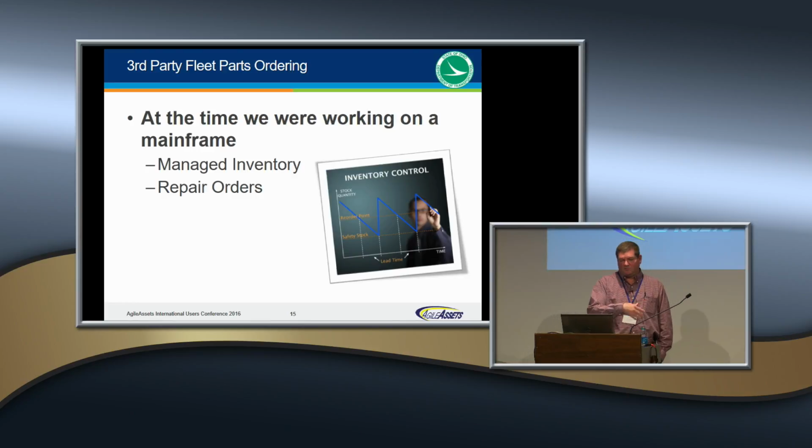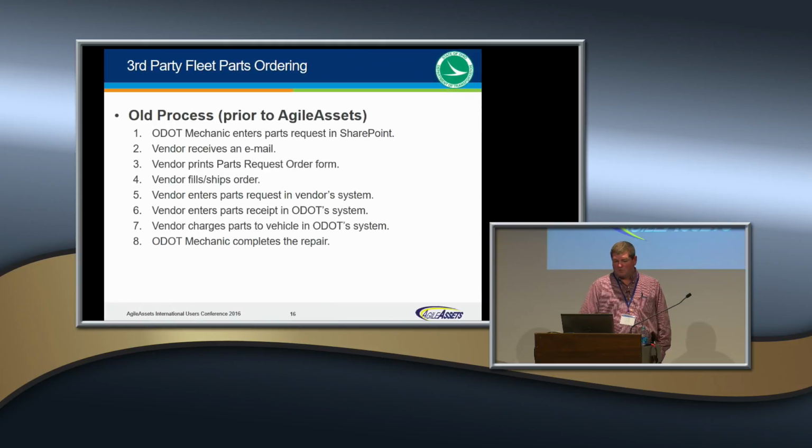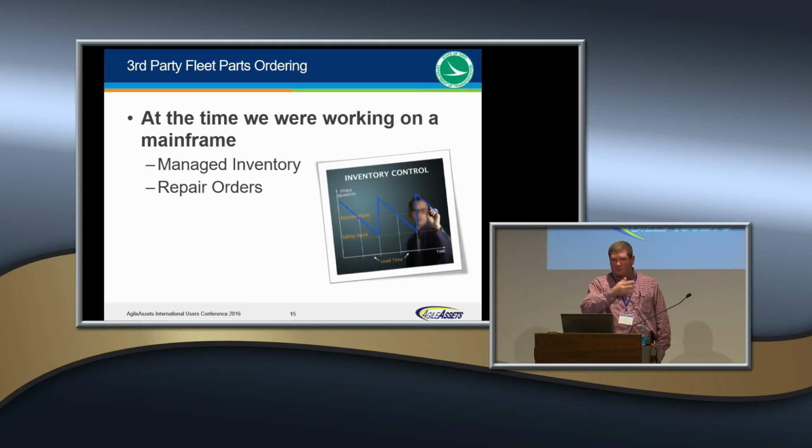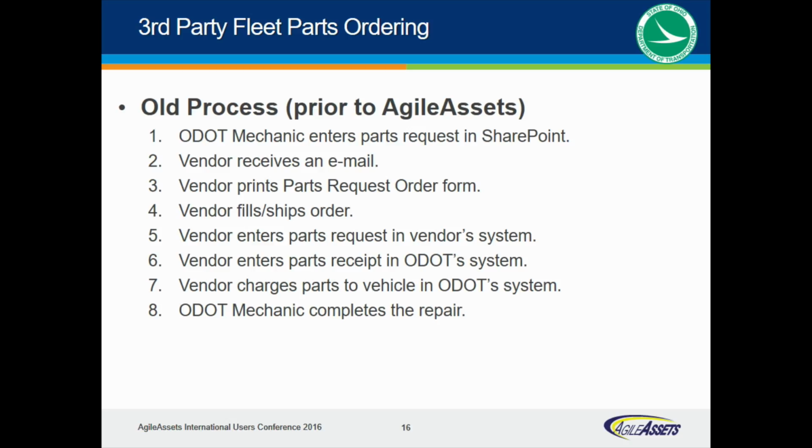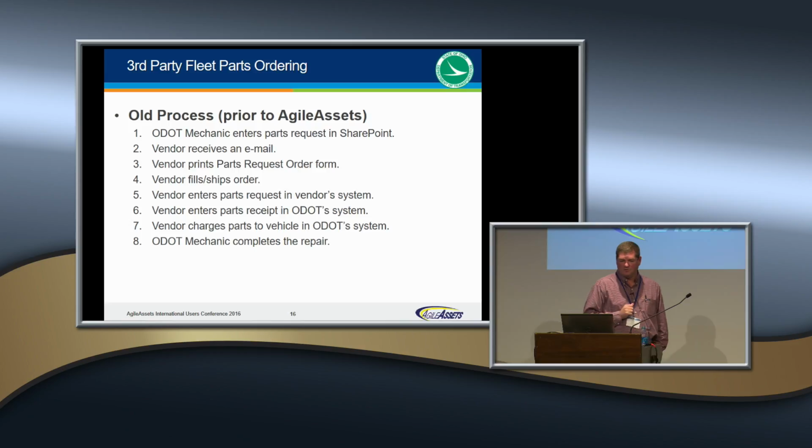So again, back before AgileAssets, we were doing all of this in a mainframe where it managed all of our consumable inventory. It was all tracked in this one mainframe, and all of our repair orders were done in the same mainframe system. So we decided it's time to bring on AgileAssets, and here we are today. What I'm going to walk you through now is the old process and how it worked in our legacy system, and then we'll move into the new process and show the steps that it saved, and then I'll show you some of the more important screens that we use and the things that are available in those.